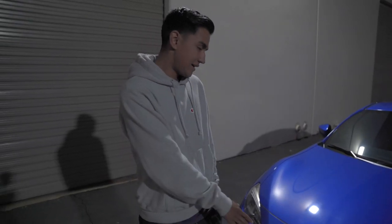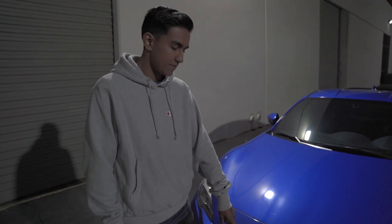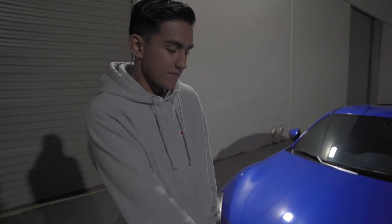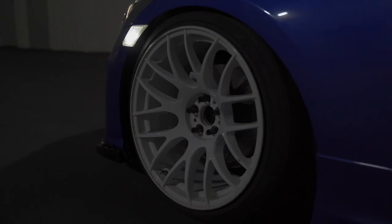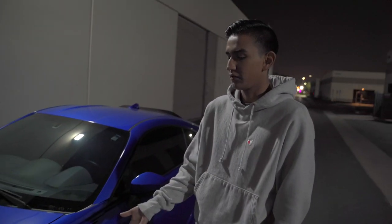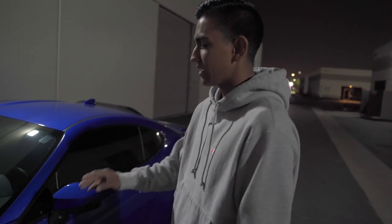For the front, it's not too much. I do have the Maxton Design V2 or V3 front lip. It is ABS plastic, so this thing tends to break. This is my third lip. Then a little detail, the little clear side markers. Everyone in the 86 community usually gets those, preferably over the orange OEM ones, because blue on orange just doesn't look too good.